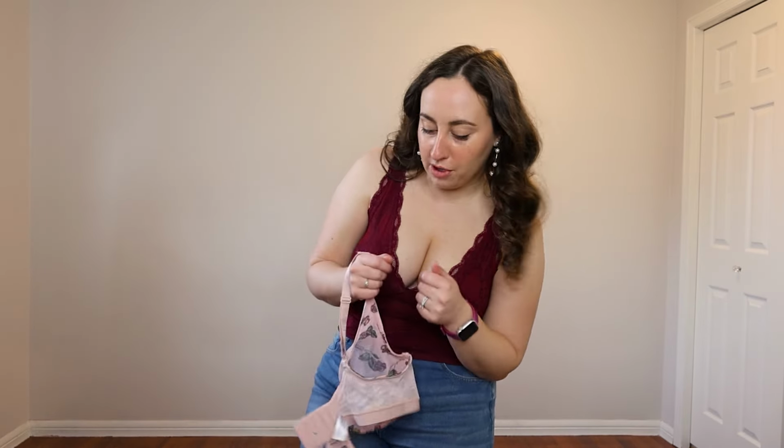I do think it is slightly uncomfortable because it has this very sturdy, thick underwire. When I'm standing, it's fine. I find if I'm sitting, and I tend to sit and then if I'm doing something on my phone, I curl up into a little ball, all hunched up, that underwire kind of digs into the top of my ribs.